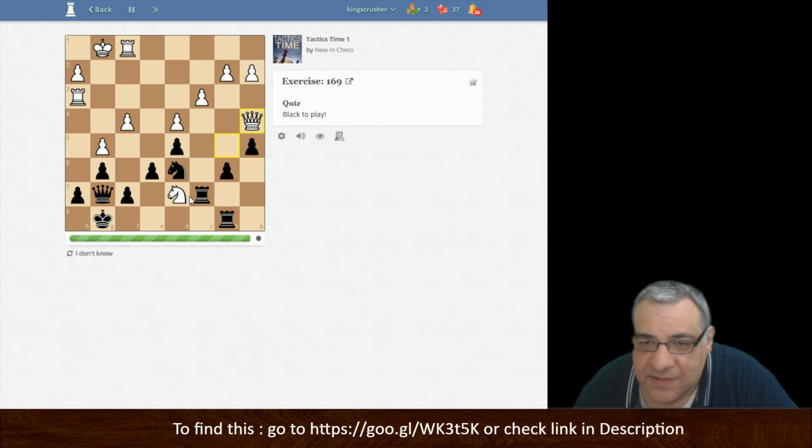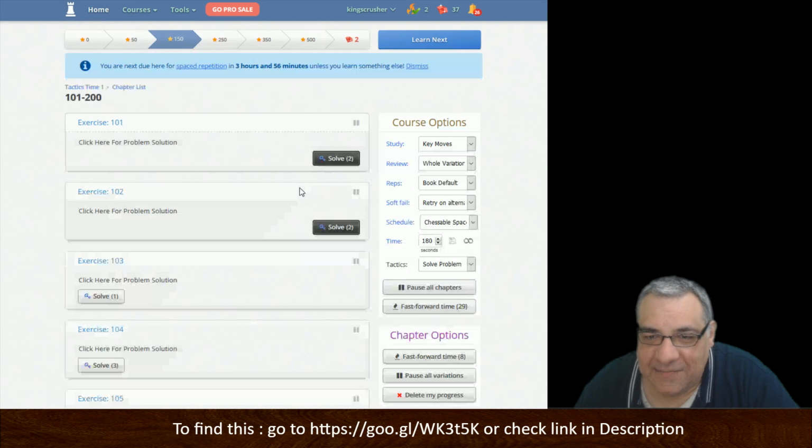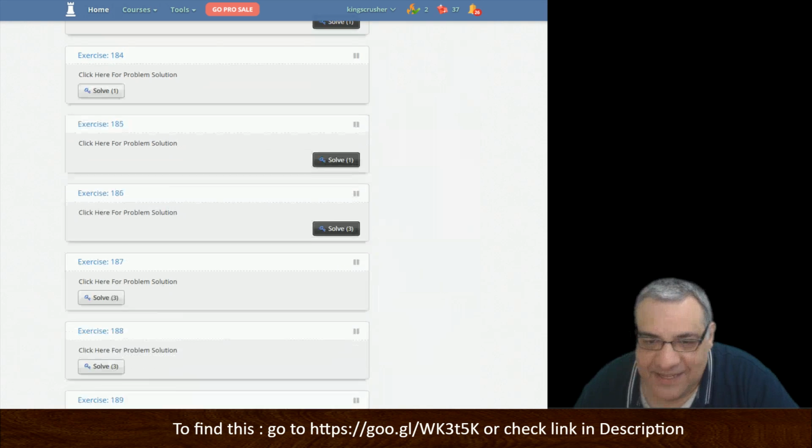Let's hope. Okay, so now b5. I think b5 is a key move here. So queen takes a5, rook takes d7. Okay, cool. I'm loving this book.